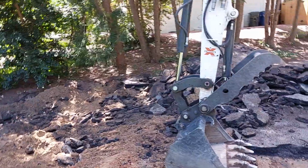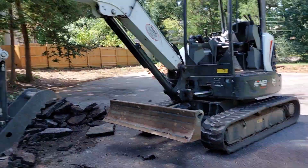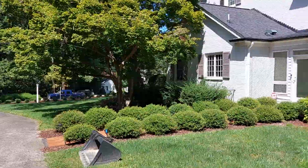Good afternoon, everyone. I'm out here in Raleigh. This is a really nice neighborhood here. These are older established homes, and you could probably guess their value.